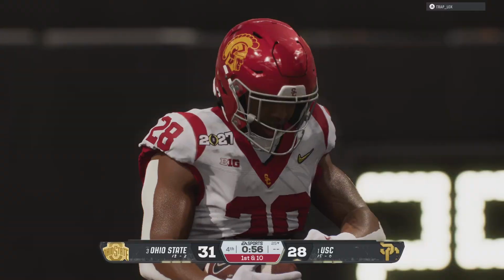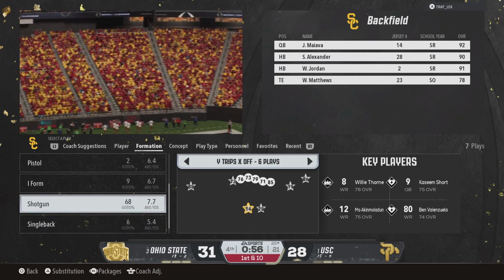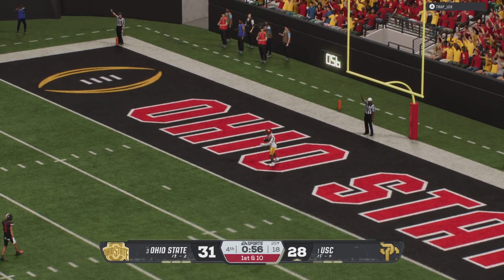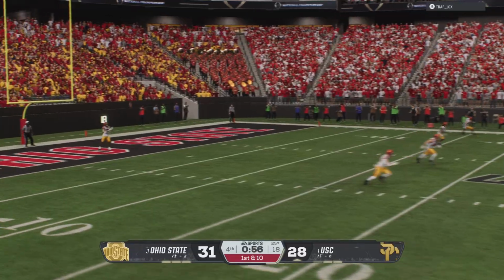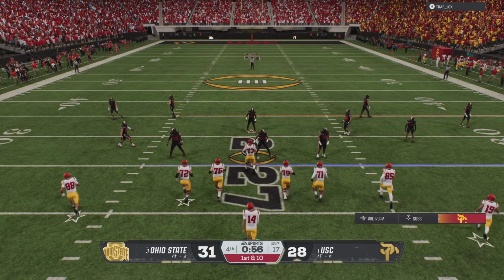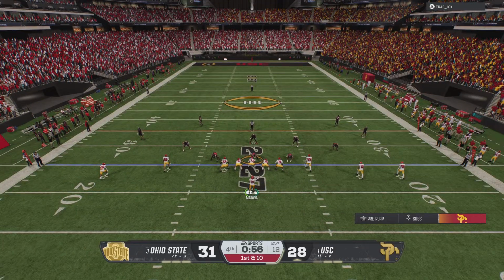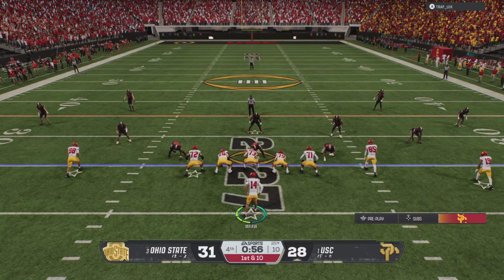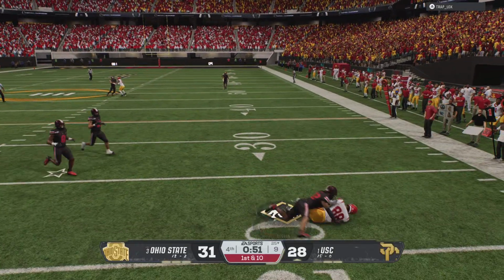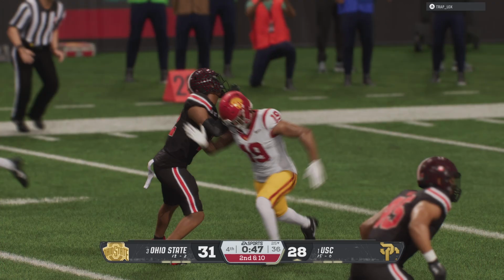And with time a factor here late in the game, he'll just take a knee and they'll start the drive at the 25. First play of the drive now from the 25. Looking to throw it on first down. Quarterback looks to his right and finds his man. It'll be short right at the line for no gain.